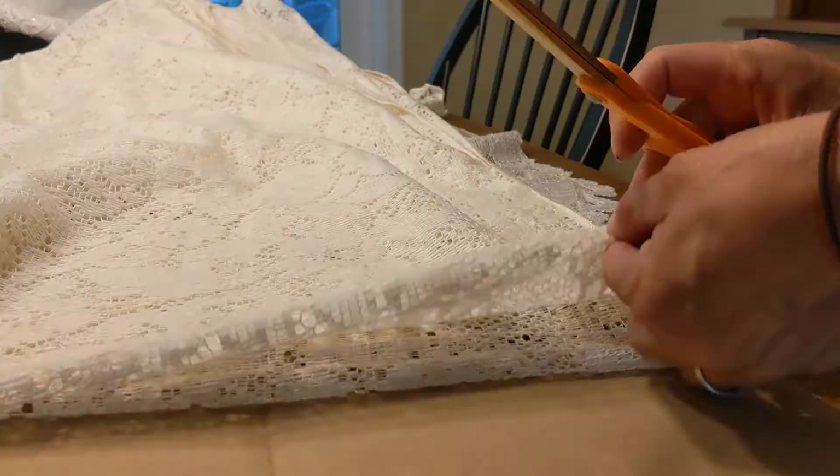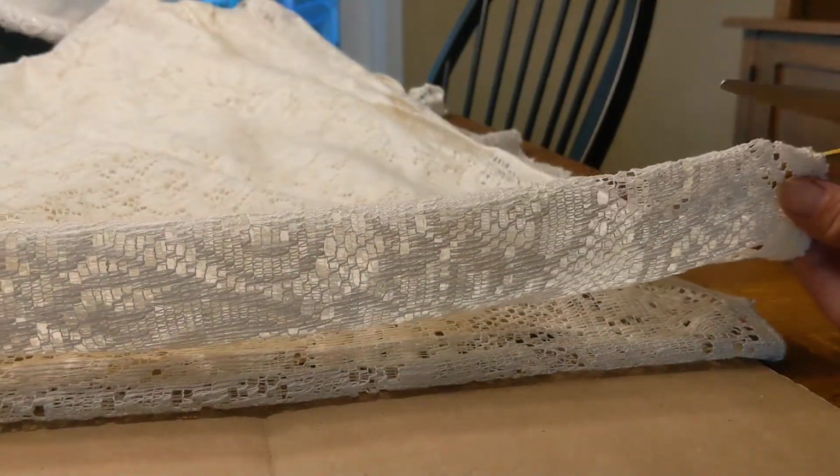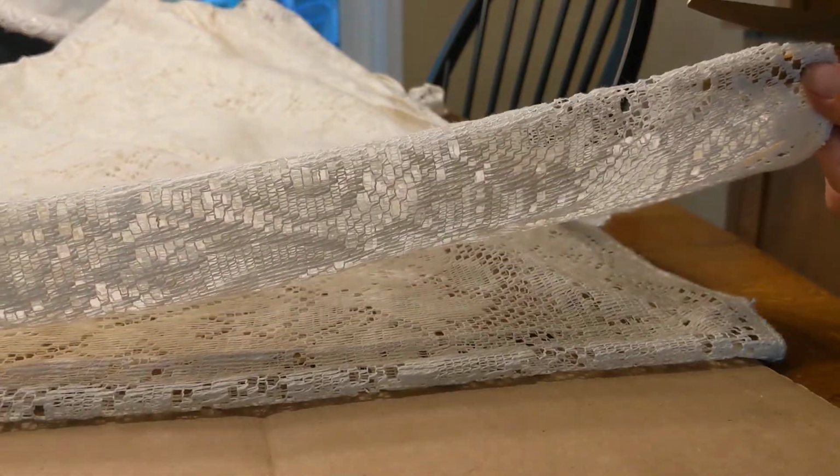All right, time to get to work. Let's get this dress started. All right, here we go. The first cut.